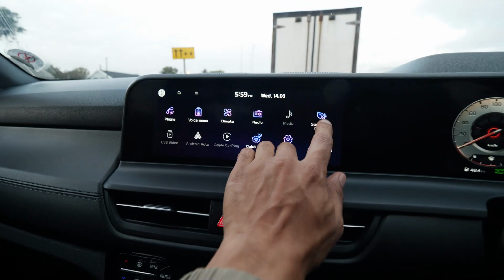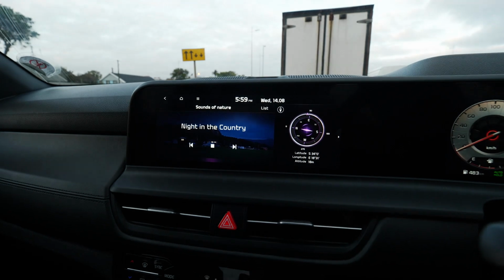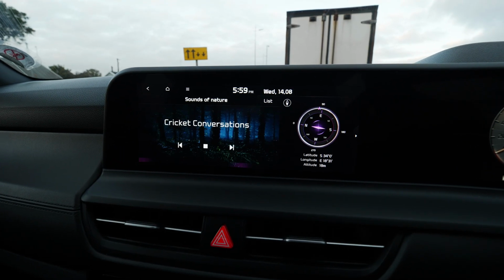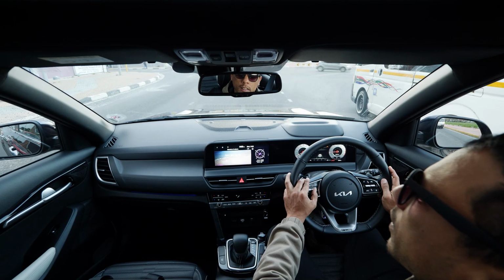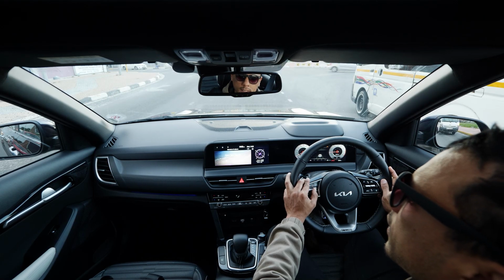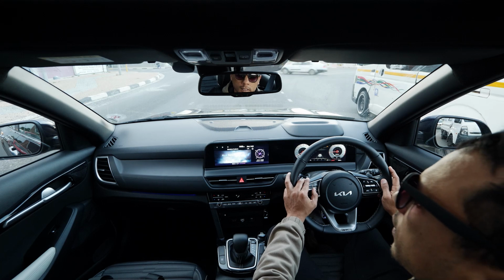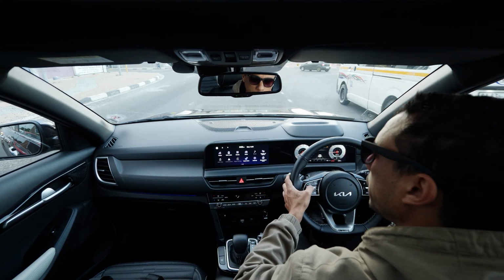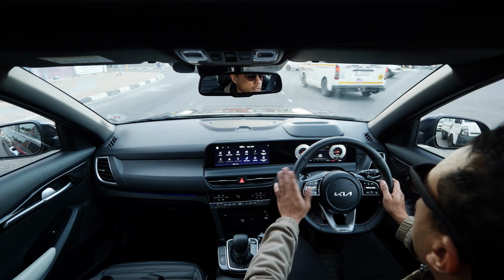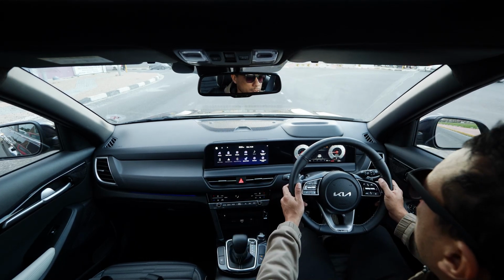So these are the different sounds that are built in. This is bird singing with the sea, cricket conversation, night convoy, calm sea waves, rainy days, my favorite one, and then birds of the sea. Let's just go back and mute that. I like the buttons on the multifunctional steering wheel, very nice. It also has a voice memo.